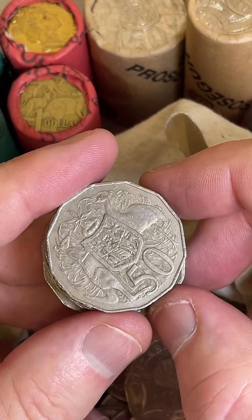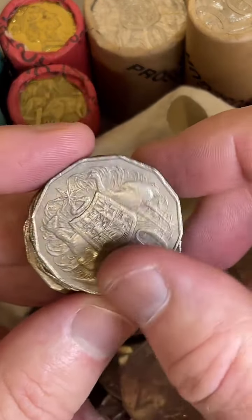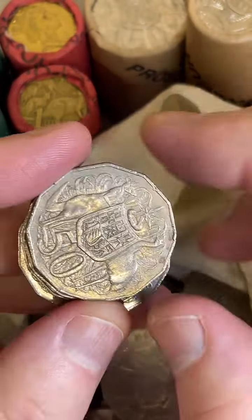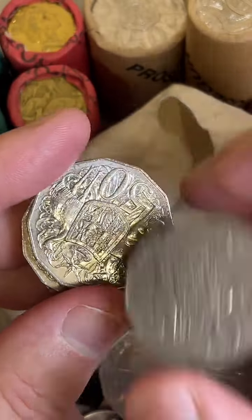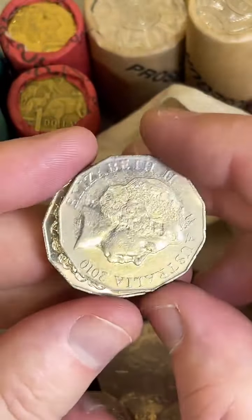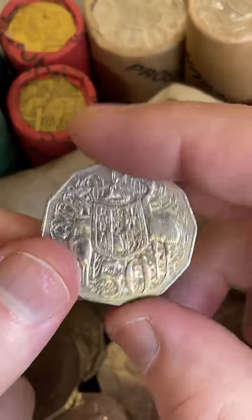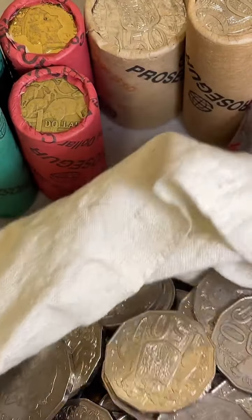I have a 1966 50 cent coin. It's a bit dirty. How much do you think it would resell for? I'm not too sure. It really depends on the coin, and it also depends on your selling skills, like how you market the coin. It doesn't always come down to condition, marketing and selling is a factor. Are you going to open the other rolls on YouTube?